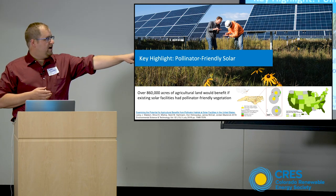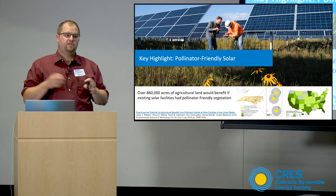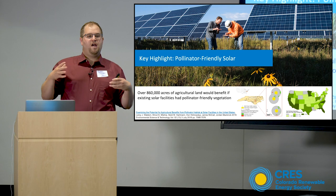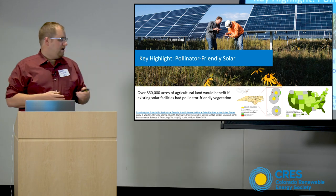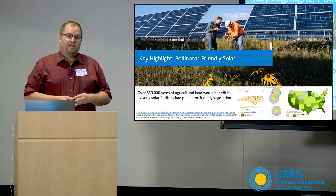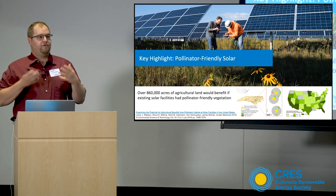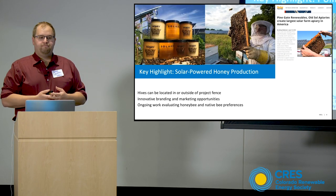As I mentioned earlier, in the bottom right, that's actually a map where we basically took every solar site that had been installed in 2017, and we drew a 1.5 kilometer buffer around it, and then looked to see how much farmland and how much crop that is pollinator dependent is actually available underneath it. And what we found was that over 860,000 acres of agriculture land could potentially benefit if all of these old solar sites were converted to pollinator-friendly sites. So there's a fairly massive benefit to both farmers and also the local communities.